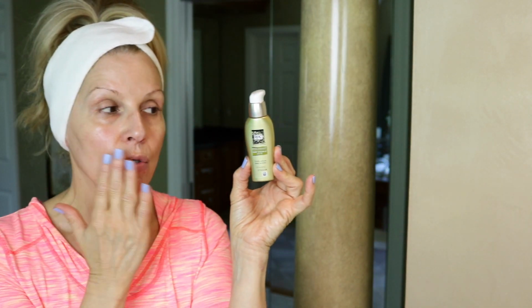And then the next step, instead of a vitamin C serum, and I have to tell you, I used this for years, and I loved it. And that is the Roc Deep Wrinkle Serum. This has a retinol in it, so at night, I would use this. And of course, they have eye products you can buy for the eye.